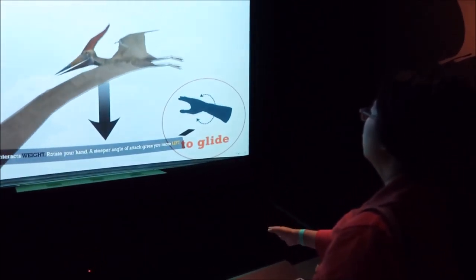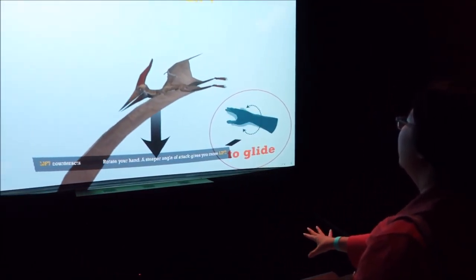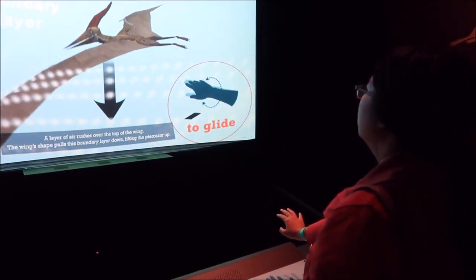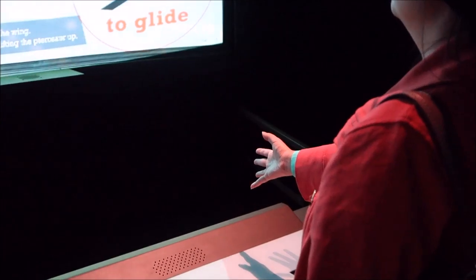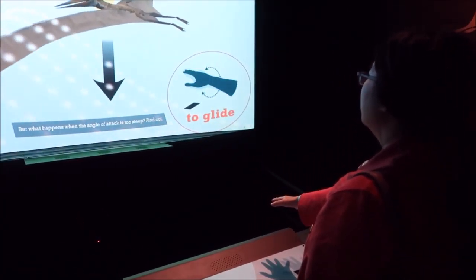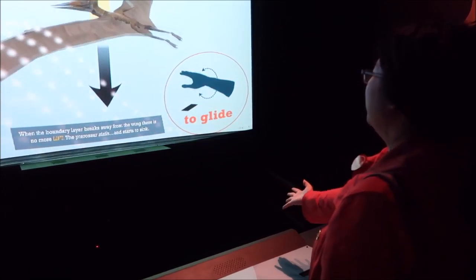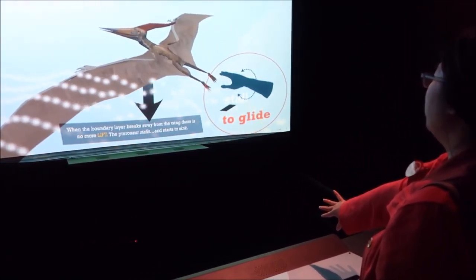Interactive exhibit, it's very nice. Trying to be a hand model. But what happens when the angle of attack is too steep? Find out. Make it too steep. When the boundary layer breaks away from the wing, there is no more lift. The pterosaur stalls and starts to sink. Bye, pterosaur.